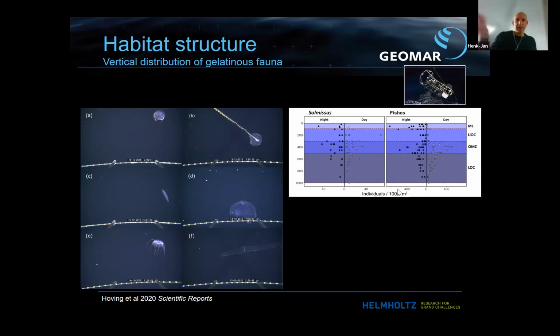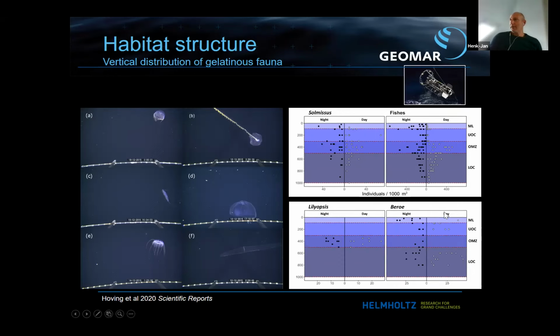But it's encouraging that we see it here in the video, because it shows us that the biological patterns can be detected in our video. When we now look at other gelatinous fauna, for example, Liliopsis, which is a small fluorescent siphonophore, we can actually see that this organism is mainly occurring at the same depth as the oxygen minimum zones. Well, the ctenophore Burrowi has a reduced presence and abundance inside the oxygen minimum zones, and maybe even avoiding it.